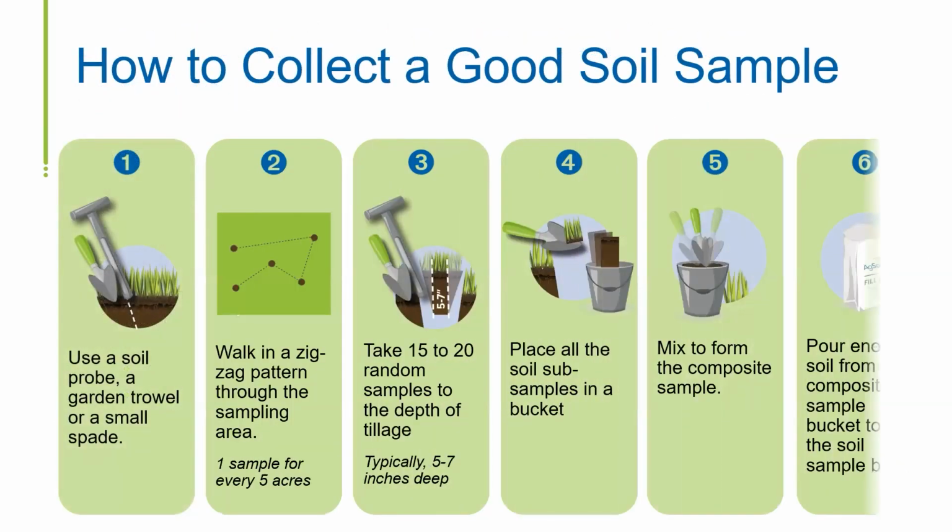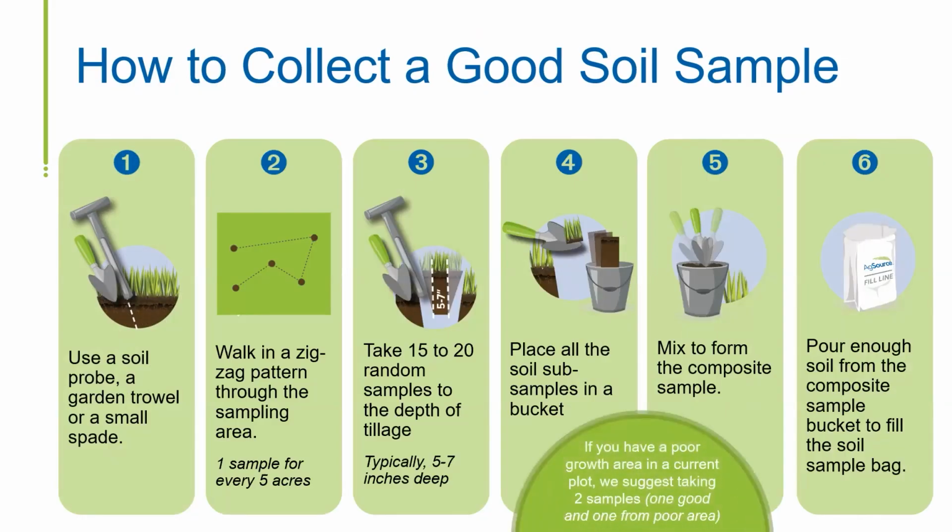It's actually really easy to collect your own soil sample from your food plot. Here are some steps to follow. You'll head out to your land with a soil probe, a garden trowel, or some type of spade shovel to be able to collect the soil. You'll walk in a zigzag pattern throughout the food plot area.